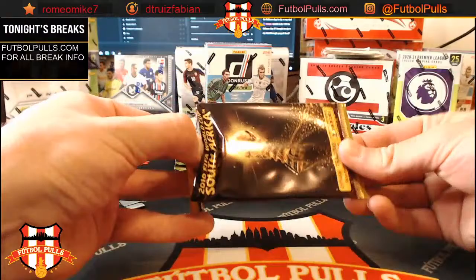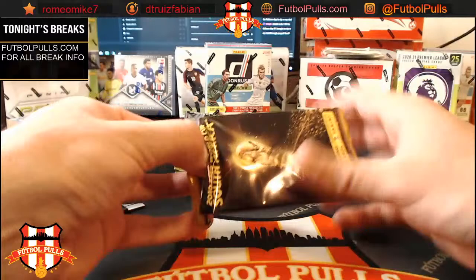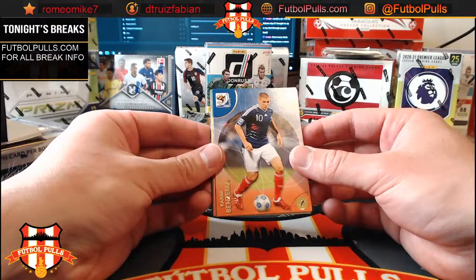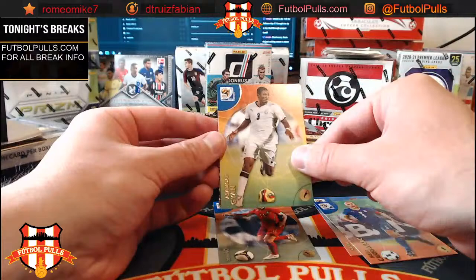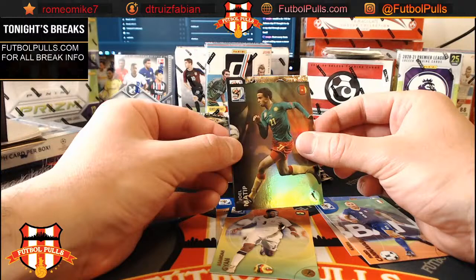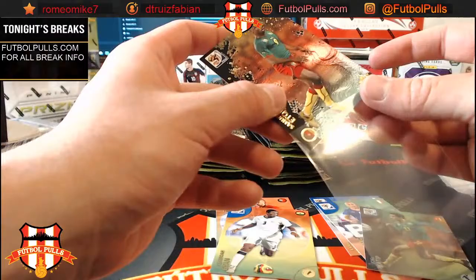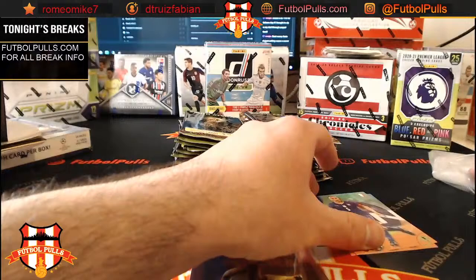A lot of these packs are stuck together, guys, so bear with me. Speaking of Benzema, there he is. Karim Benzema. Simao. Fabio Cannavaro. Asamoah Gyan. Joel Matip. And a Samuel Eto'o. Samuel Eto'o. 125 for the blaster, Choco. 125 for the blaster through Venmo. It is the last blaster that we have. The other blaster just sold.